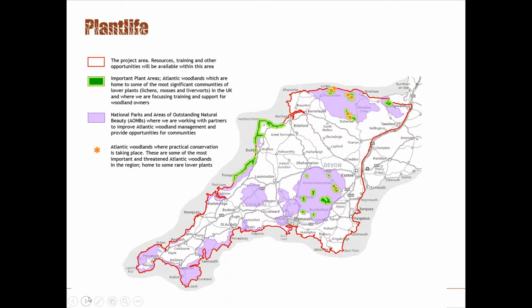Our project partners here, you'll also notice, are from the AONB and the national parks, and we could not carry out the work that's being done as part of this project without them.